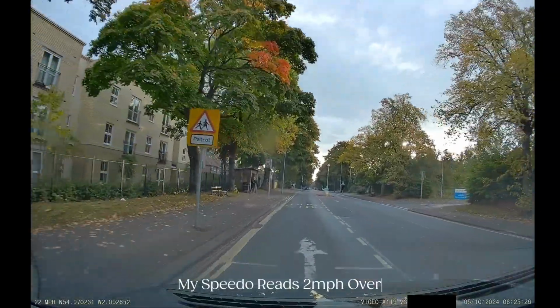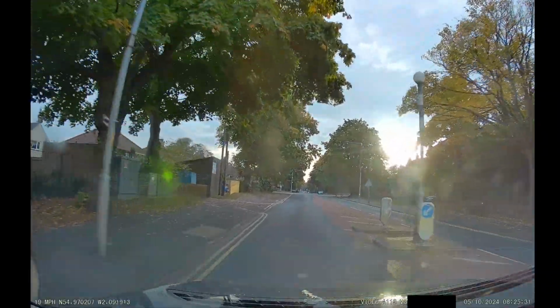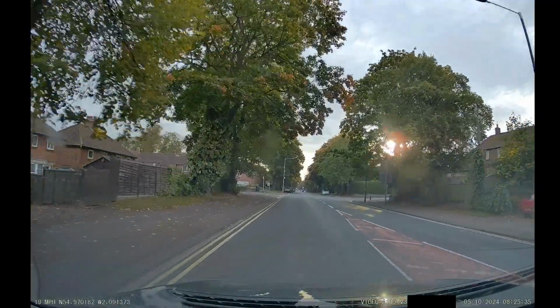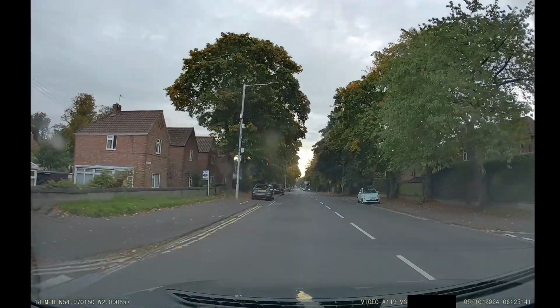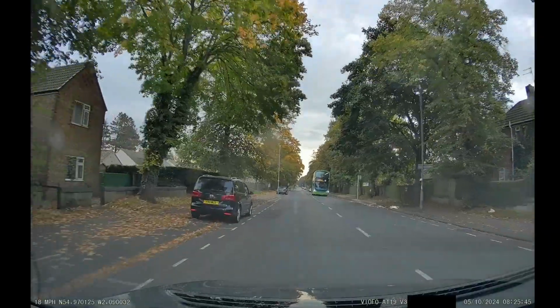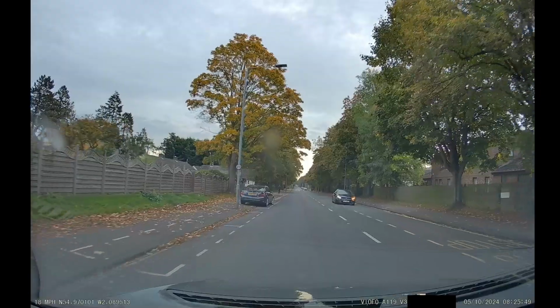Something I've got to watch for. Easy to forget it's a 20-mile-an-hour road. I think it's because this road's just quite open and straight. It's a lot easier one to not feel as a 20. It does change to a 30, not far up.